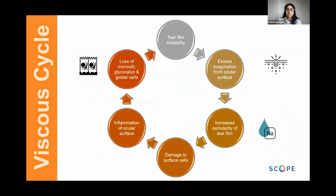So dry eye disease is one of those things that once you get onto the vicious merry-go-round, it's really hard to get them off it. So the earlier that you get them off the cycle, the better the outcome, and the better their symptoms will be. The more proactive we can be diagnosing it earlier, the better the patient outcomes, and the less chair time for you guys as well, because they won't be coming back as much.